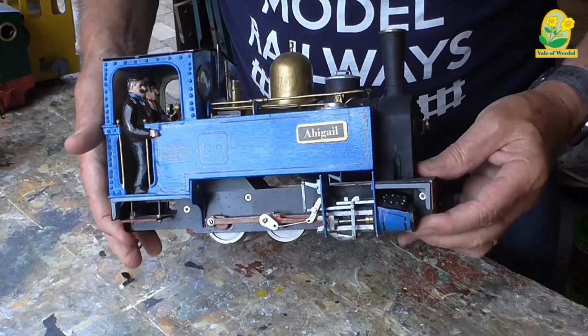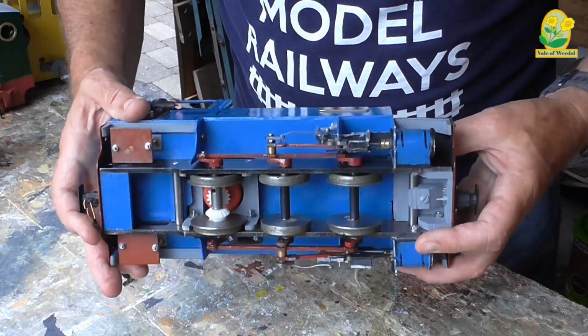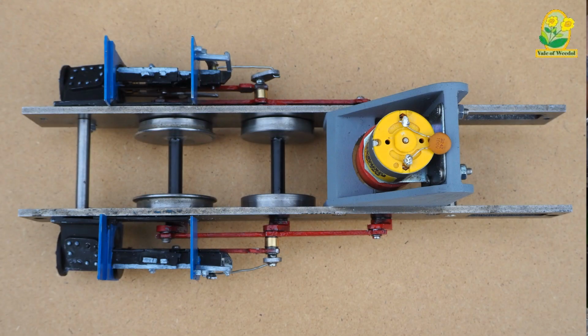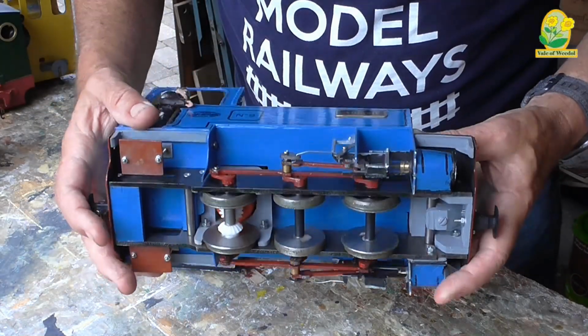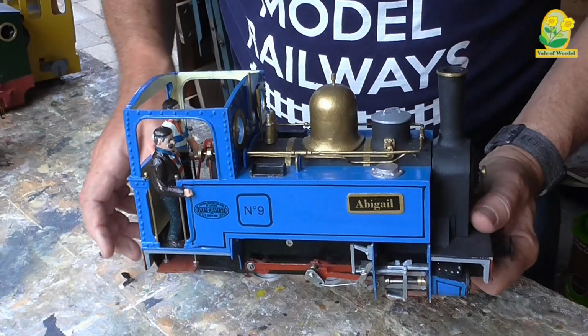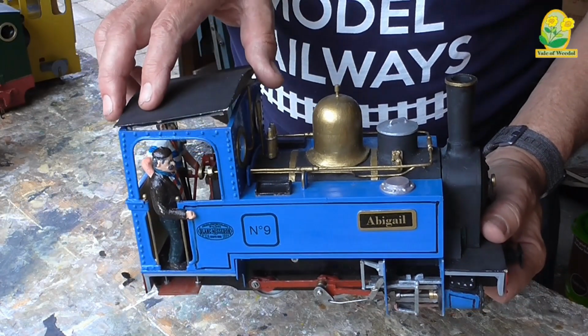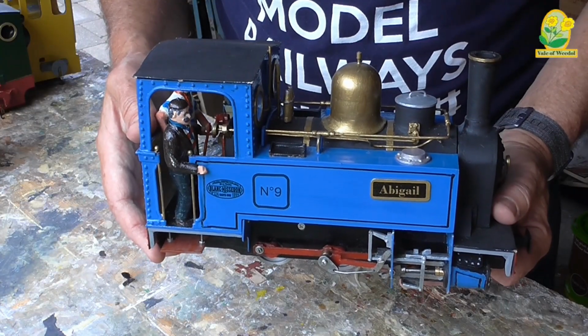drive, but this one has all 6 wheels driven and it was pretty complicated. As you can see though, the drive is again a 30-to-1 MFA motor fitted into a little subframe, and Abigail, the Blanc-Misseron, is probably, well, it's definitely my favourite locomotive. That is, until I build another one.